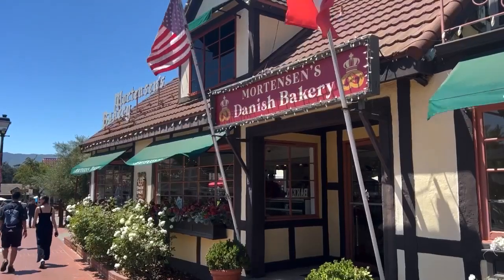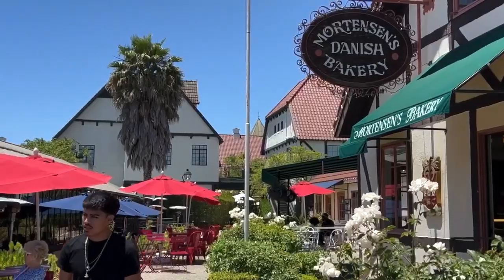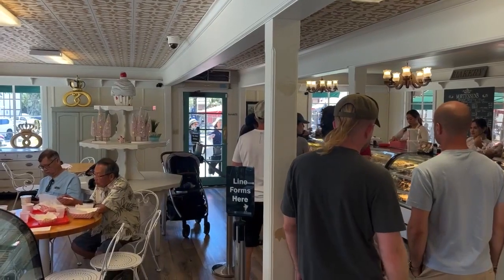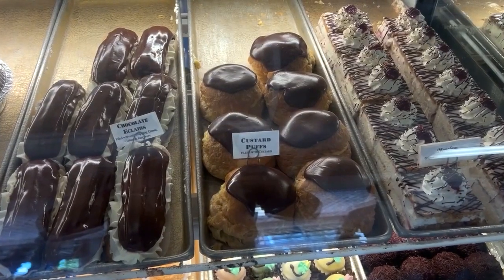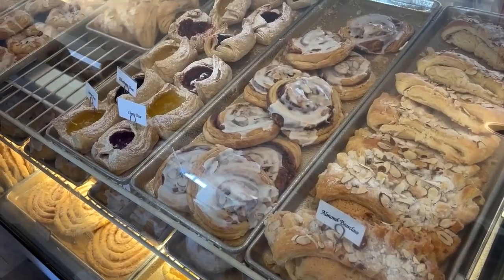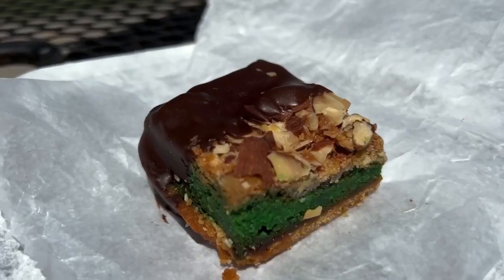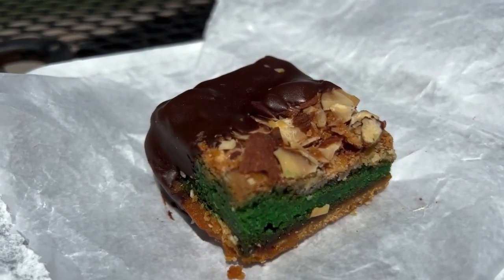Number 4 is the Mortison's Bakery that's right in the center of downtown. They have lots of outdoor seating and their staff was very friendly. They have more custard puffs, eclairs, bear claws, and cinnamon rolls. I recommend any of the flavored cream cheese danishes along with their half chocolate covered pistachio square.